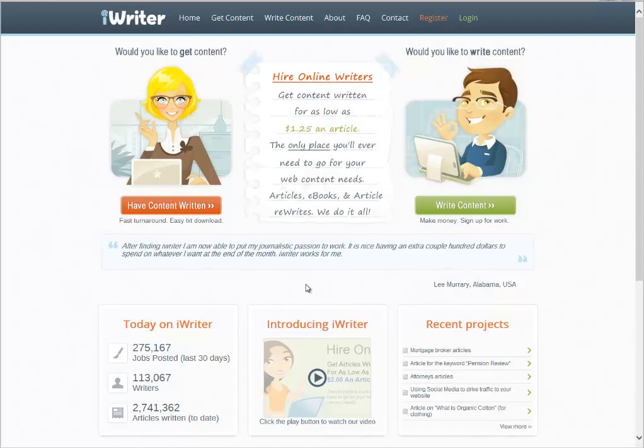One of the advantages of iWriter is that quite often they ask for articles in foreign languages like French, Portuguese, German, and Spanish. So if you can speak those languages, you could come here and write articles in those languages as well if that's the language you speak. Now, because there's fewer writers in those languages, those articles tend to charge a bit of a premium.